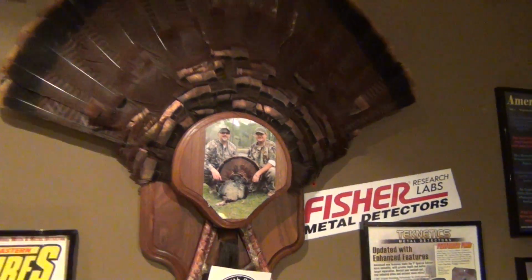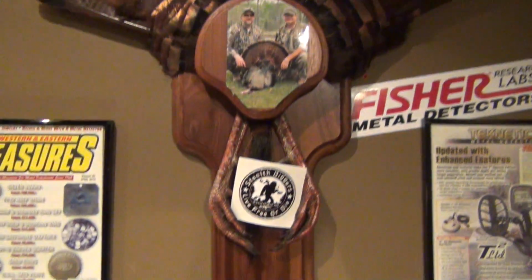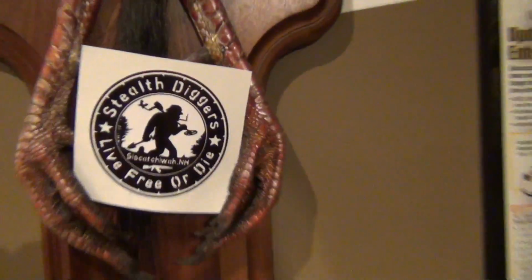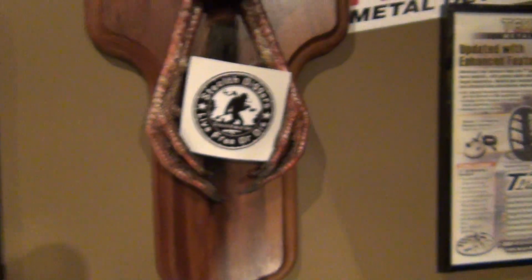My turkey, my brother and I killed 19 3/4 pounds. That was my first one, so I proudly display it there. We know those guys, and the turkey holds on to my stealth sticker.